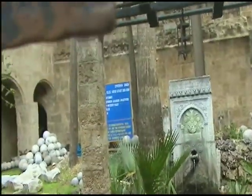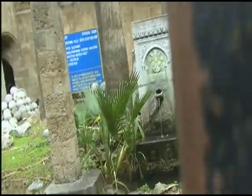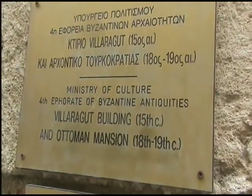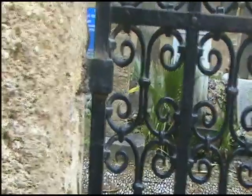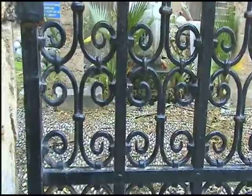To go through the cross and film through the cross. See what this is. That's what that is. What is it? The Ministry of Culture. The Vilgerat Building, 15th century, and Ottoman Mansion, 18th to 19th century.